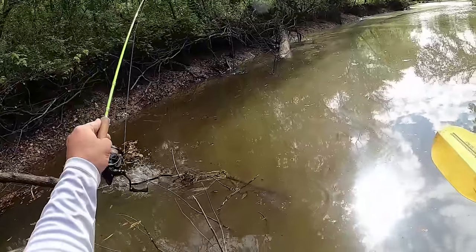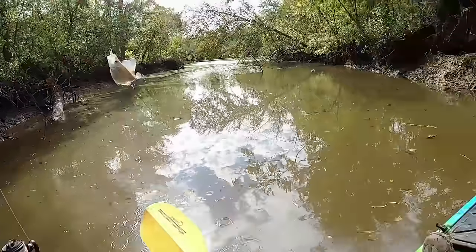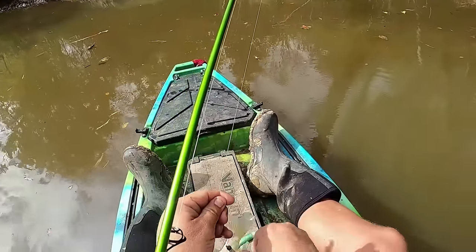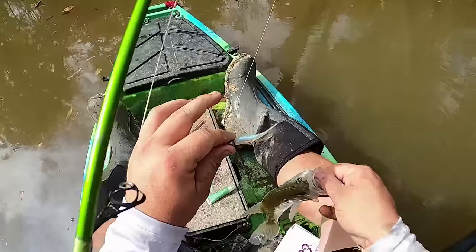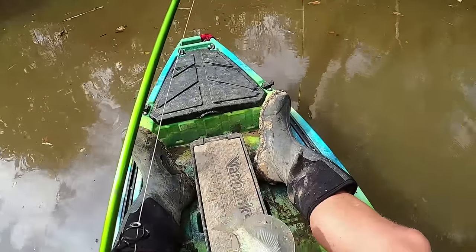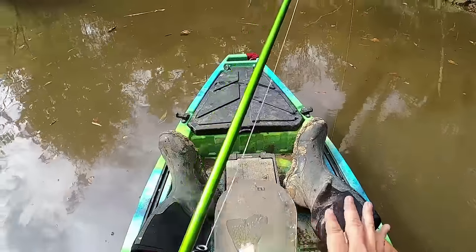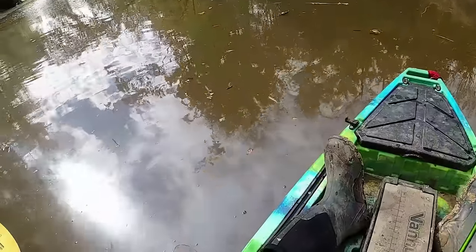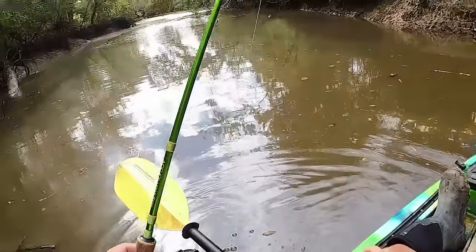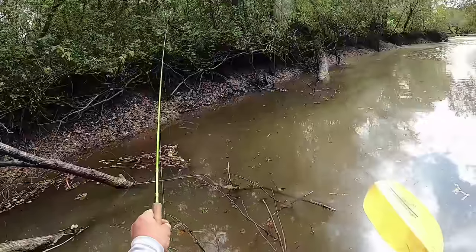There he is. That's not the one I've been trying to catch, but that's a crappie, baby. It's probably close to a keeper. I'm telling you guys, when you catch a 13 and then you catch a 10, it's so much different. Look, well, that's a 9.5. Nothing wrong with that fish. It's not legal, but I'm putting all my fish back anyway.